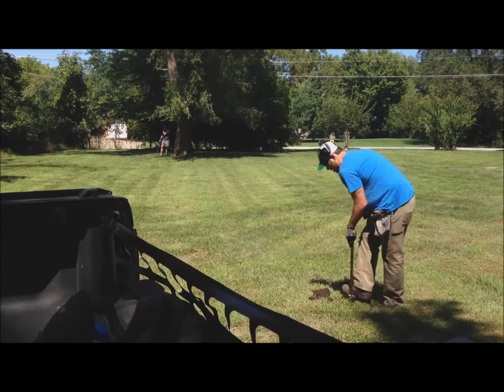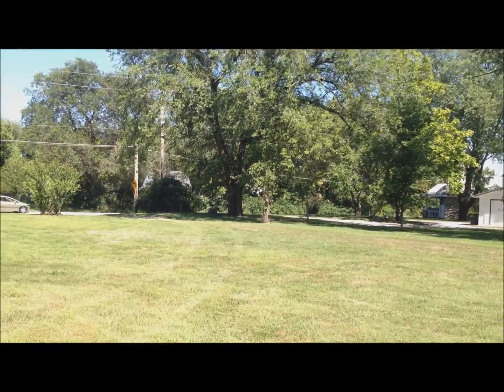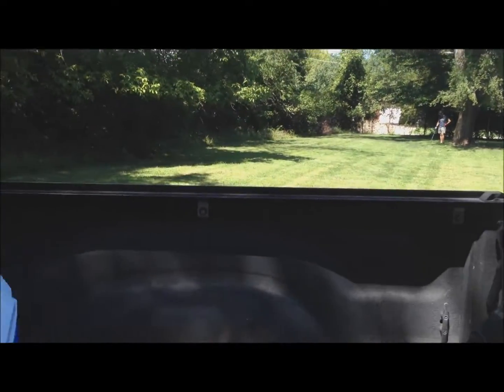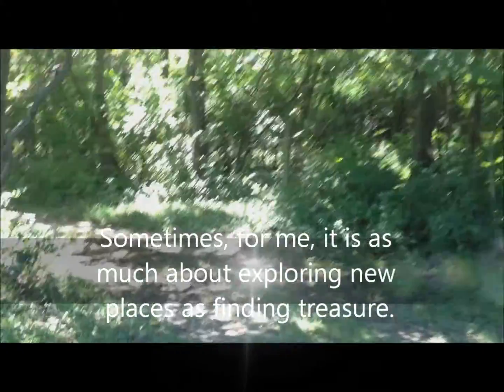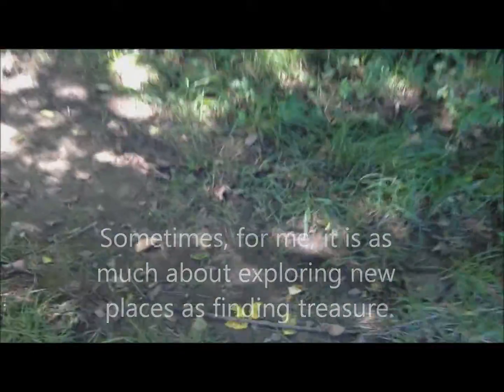Travis and Kevin are going to go hit around these big trees. You know, that road has been there a long time, so people probably congregated that way. So that makes sense to go there, but I'm going to go exploring in the woods. See if I can find some old structures. Found that penny right here. I'm going to keep going back here into the woods.